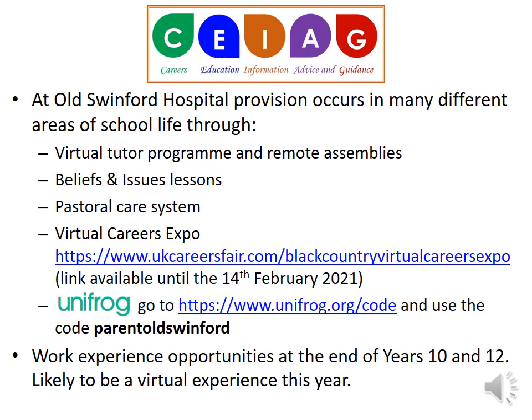Just a note on our provision for careers education, information, advice and guidance. A few things here for you to bear in mind. We're looking at the moment, in these uncertain times, at a virtual tutor programme and remote assemblies. So Mr Williams has been doing remote assemblies and tutors are checking in with students on a weekly basis. Beliefs and issues lessons continue, and the pastoral care system with our keeping in touch calls as well.